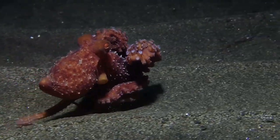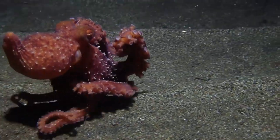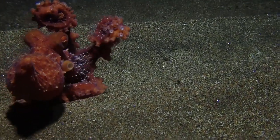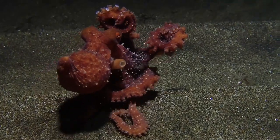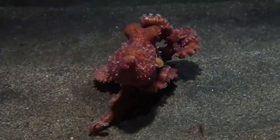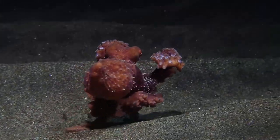I discovered him in about 2 meters of water at the end of my dive, and just followed him around through the sandy surge area. I noticed one thing right away. The shape of his head is unique, making him look like he's come straight from Area 51.